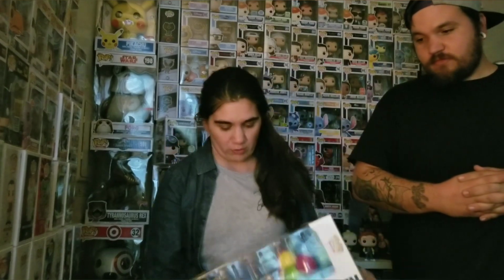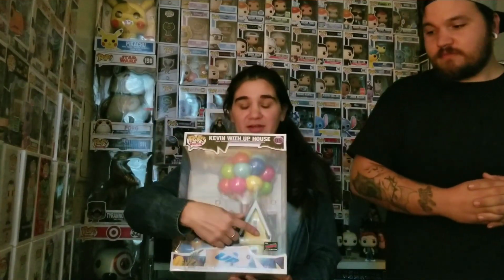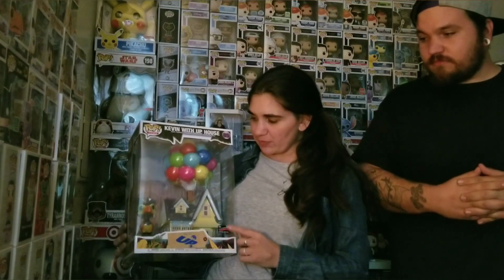So we did manage to make it into the Funko booth once they opened it up to the public. One of the biggest things that I did get that I was very excited for, and I did order it, but I'm just going to cancel my order or return it, was the Up House. And this is one that I was very excited for. I'm excited that it has the con sticker. I know that because of the price, it's not really that hot of a commodity, and it hasn't really sold out much. But I was very excited to get this with the New York Comic Con sticker.